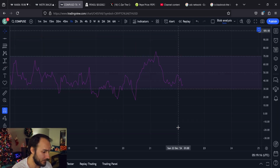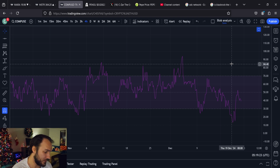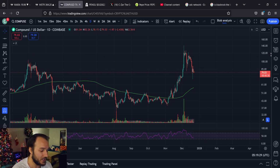We look at the 1 hour time frame. It's abundantly clear, I think, that we're pretty bearish right now. Very bearish. The 4 hour time frame looks very bearish as well. So I think we have a little bit lower to go, but we're fast approaching the end of this down move.